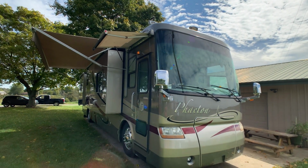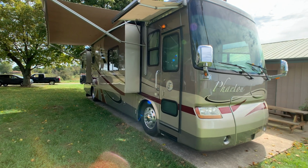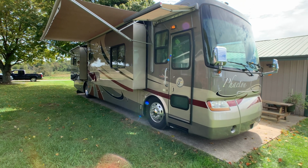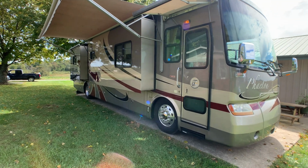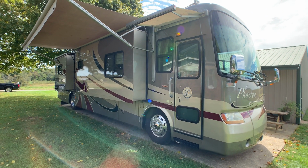Tiffin Phaeton was the most popular diesel pusher in the United States in '06. Definitely, you couldn't keep these on the lots. The dealers were selling them left and right. A lot of them were pretty much order-outs because they didn't have them on their lot. I know because I worked at a Tiffin dealer at that time.